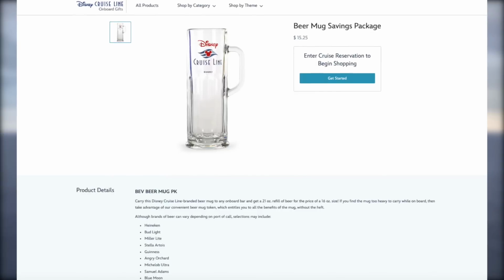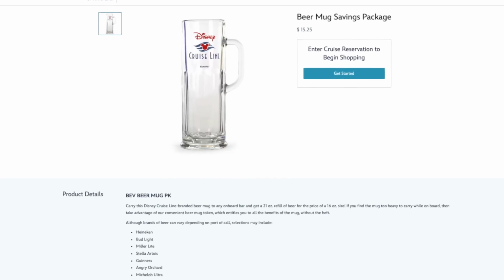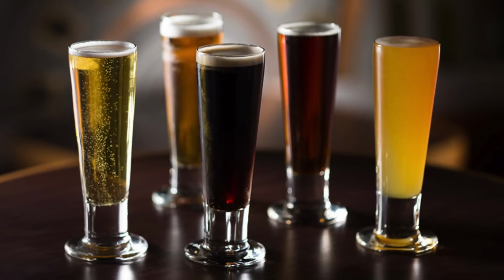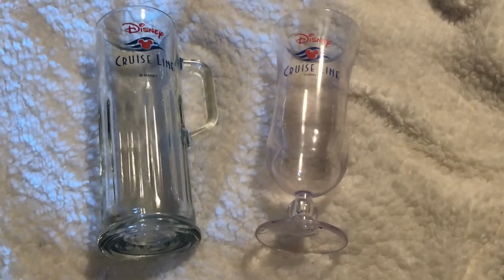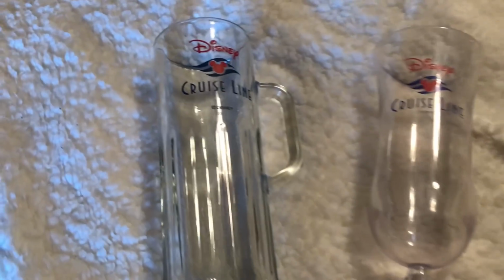Just keep checking. And if you can't get it before you get on the ship, once you get on the ship, go check with one of the bartenders. They should have one available to buy on board. This is a Disney Cruise Line branded beer mug. It's either going to be in plastic or glass depending on which bar you get it from.